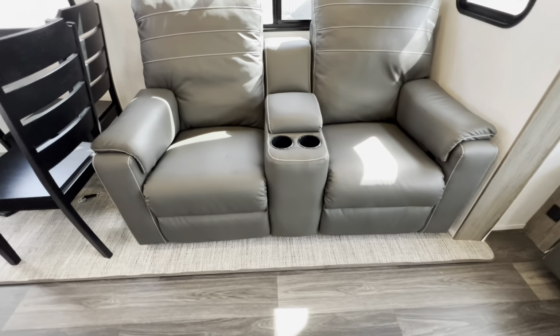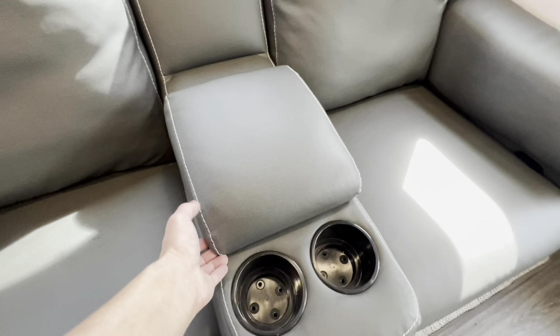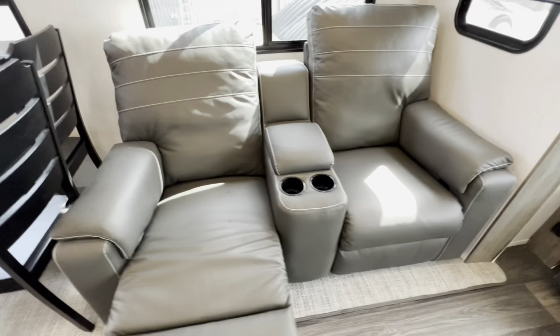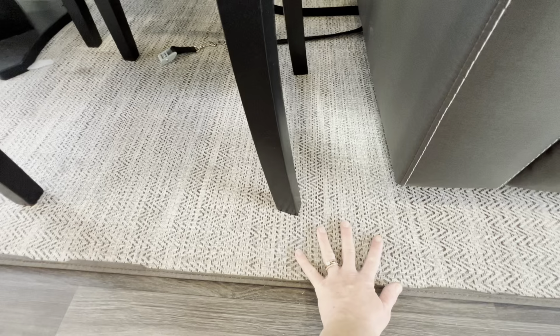Here is our theater style recliners. We've got our cup holders and built-in storage right here. You're going to find the manual pull tucked in right there, and you are set to recline out and enjoy the movie. On our slide out, we have a very durable vinyl insert. This is tough. You're going to be able to wipe up spills no problem. I know this might look like carpet on the video, but I assure you that is very durable vinyl.